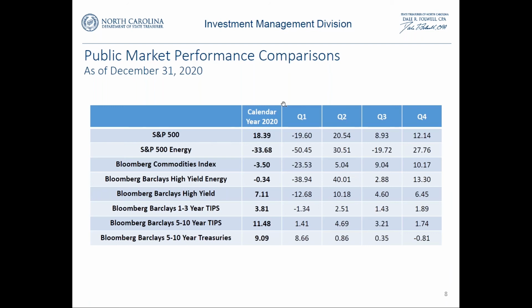And so a lot of the S&P energy names, equity-oriented names, which is a small percentage of the S&P, were down 30% last year. The Bloomberg Commodities Index was down 3.5%, and the Barclays High Yield Energy Index was flat last year. But if you substituted the High Yield Energy Index from Bloomberg with Bank of America Merrill Lynch, you'd see that the energy portion of that benchmark was down 6% last year.